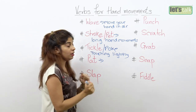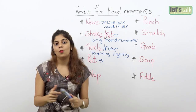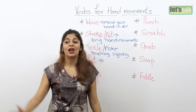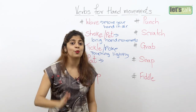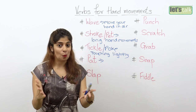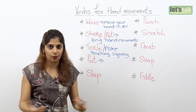Another way that you can use this verb is when you're very proud of someone and you pat their back. You're like, oh, I am so proud of you. So with your open hand, but it's a very gentle touch, that is also patting. You pat someone on the back.